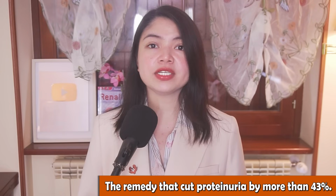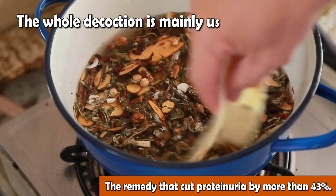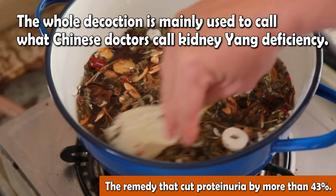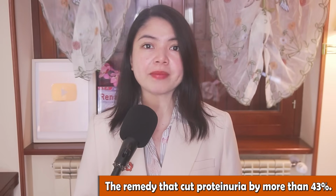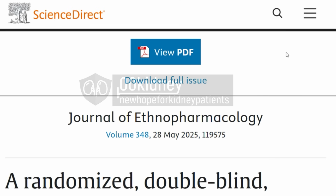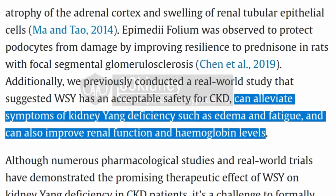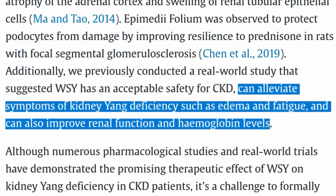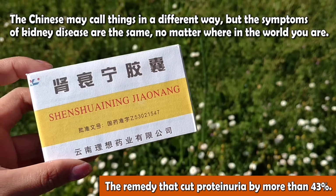Now, the whole decoction is mainly used to treat what Chinese doctors call kidney yang deficiency. Yeah, they have their ways of calling things, but this isn't mystical mumbo jumbo. Kidney yang deficiency is defined by symptoms such as edema and fatigue. So we are basically talking about swelling and anemia. Yeah, that's why this stuff works so well. The Chinese may call things in a different way, but the symptoms of kidney disease are the same no matter where in the world you are.